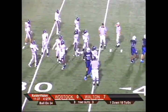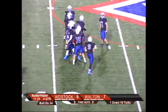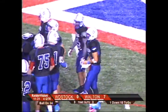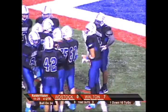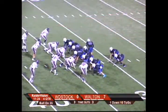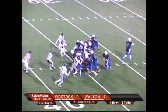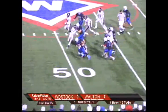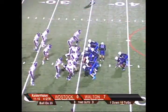If you don't like that run, you don't like football. Walton comes out, and Trip Allen is obviously seeing something. Went back to the 2 tight end, brought both his fullbacks in, Kelly Brooks and Justin Brooks. Doing the same thing here and ran it right up the middle. 31-yard run by Vorster.